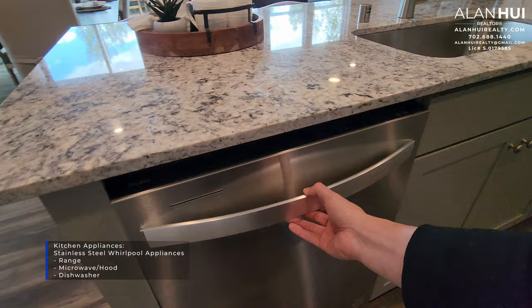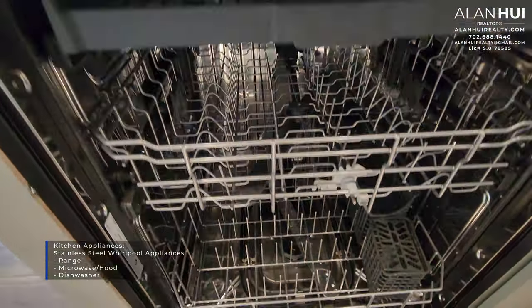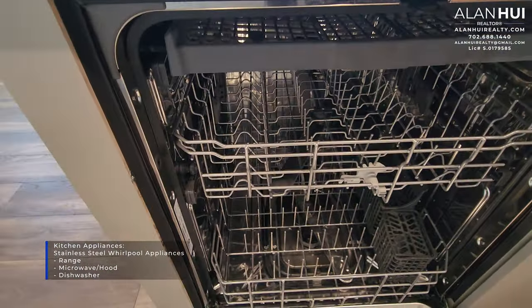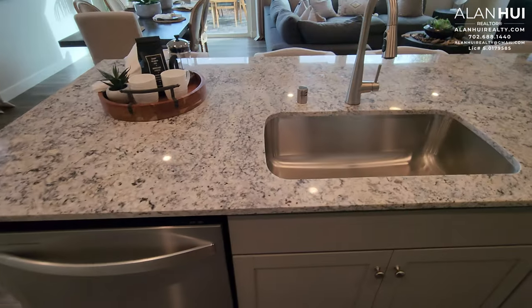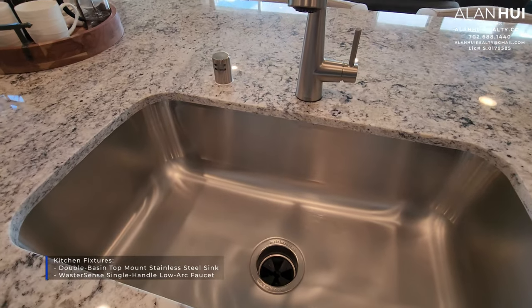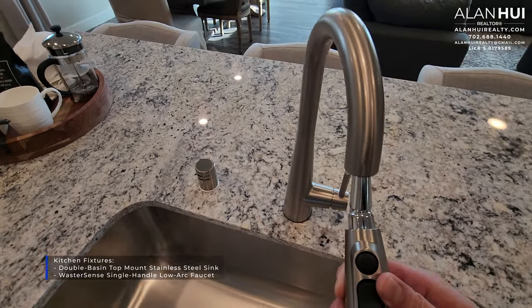The appliances that come with your home will be stainless steel Whirlpool appliances. This includes a range, a microwave hood, and a dishwasher. Your standard kitchen fixtures will be a double basin stainless steel top mount sink. And the included kitchen faucet is a WaterSense single handle low arc faucet.